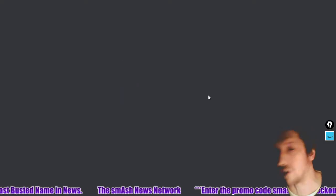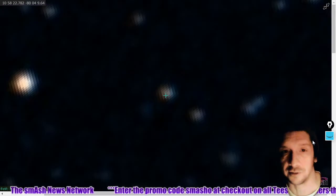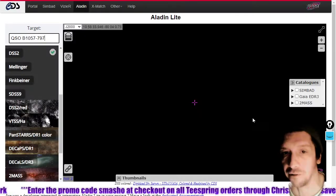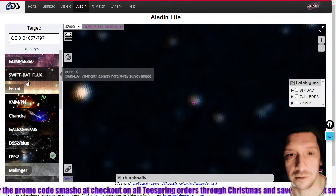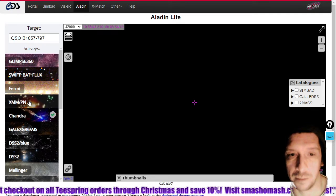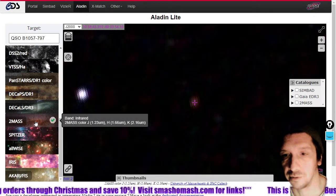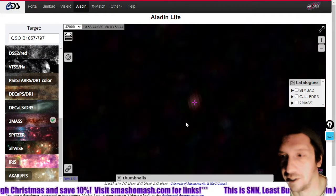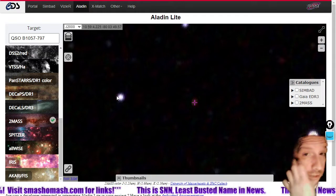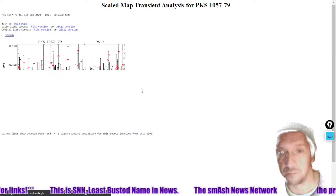Let's take a look at it on Sinbad. Galaxy PKS 1057-79, a BL Lacertae object. Here it is on Sinbad. Not very exciting there. Let's look at it on Aladin Lite and see if we can get a little better view here. We'll look at it on the Chandra X-ray telescope. Not showing up in X-ray. How about XMM-Newton? Nope. How about on 2MASS? So there you go. It looks like a pretty distant galaxy. I won't spend a lot of time talking about it. This is listing it as a quasar, but in any case, 1057-79, a BL Lacertae object.